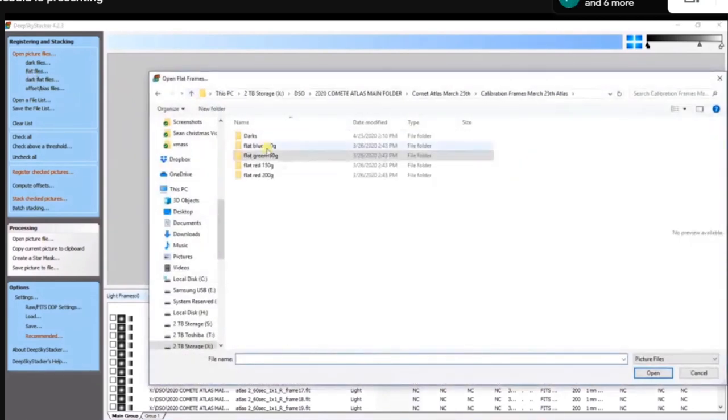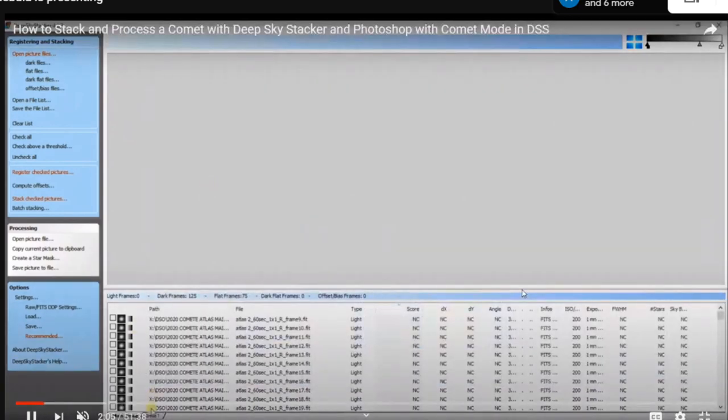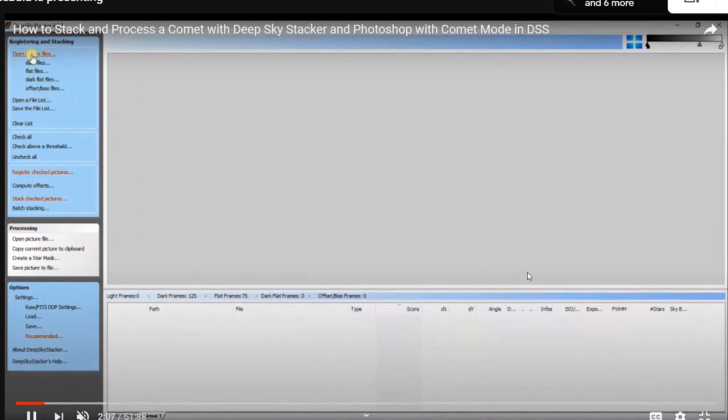and I speed through this, right? You'll see me, I'll just put a bunch in. So you're just stacking the way you would regularly do right now, loading it up.